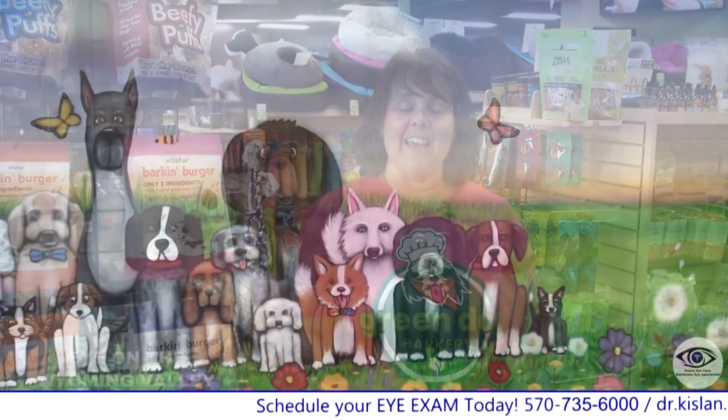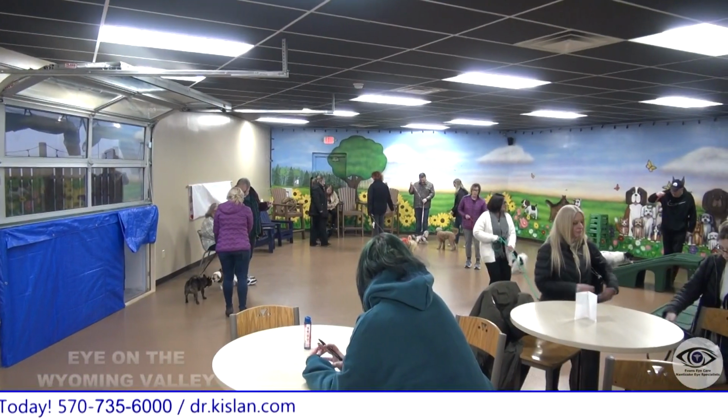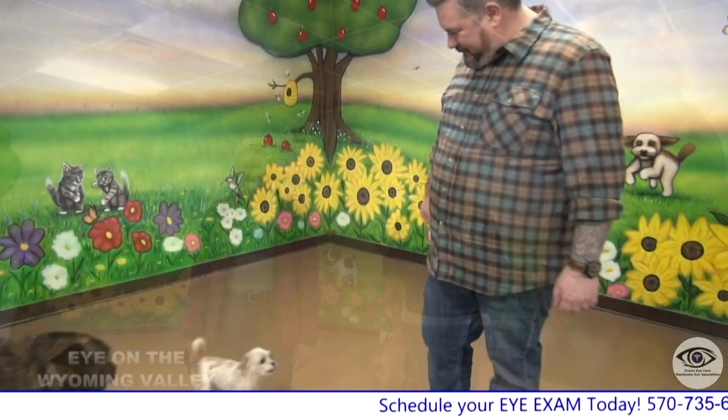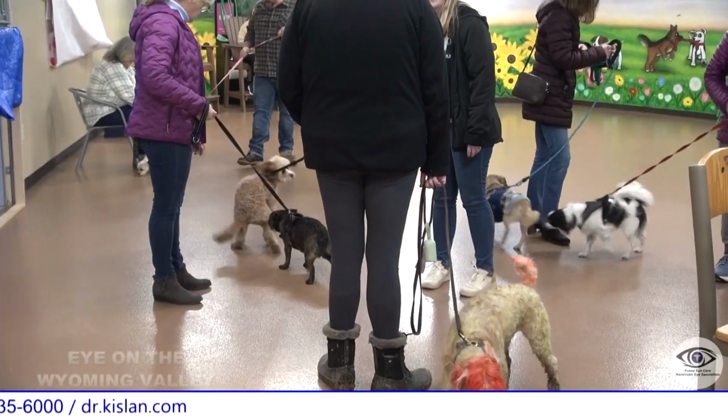The back social area is definitely something that's unique for the area, and we use it for many purposes. You hang out with your dog, they socialize with each other, you socialize with other pet parents. It's really good for them, as you can see. You know, they have their own way of communicating with each other, and I'd love to know what they're thinking.